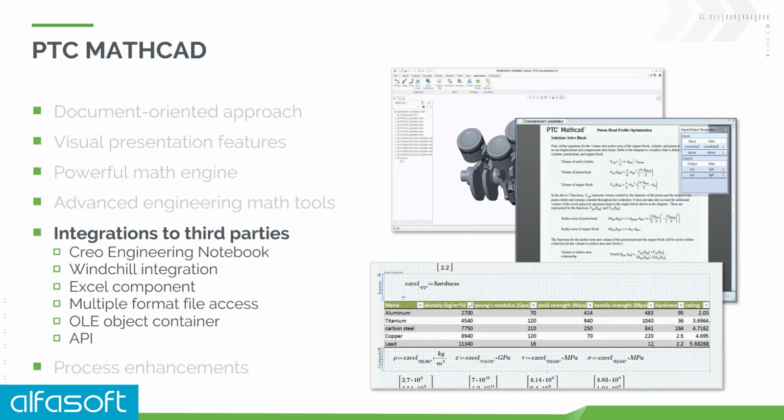There are many different ways in which external data can be brought in, represented, and used in Mathcad worksheets. There are multiple file access functions allowing you to read in or write to files of data. We've got a great integration with Excel. In fact, a number of different integrations with Excel. You can read Excel data in. We have a graphical read Excel function to read Excel data in, or you can embed the Excel OLE object into Mathcad, or we have the Excel component, which embeds the Excel spreadsheet and makes it really easy to interface with the power of Excel.